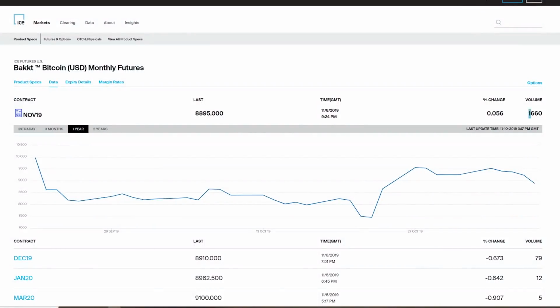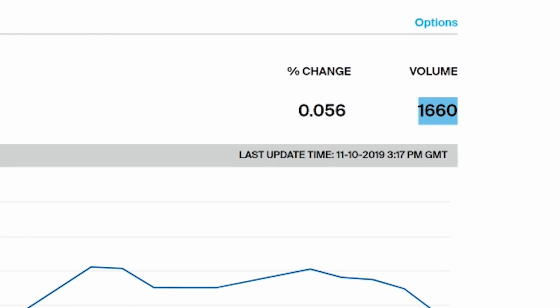Check this out, guys. There's 1,660 Bitcoin contracts on Bakkt. That's around $15 million worth of volume. That doesn't sound like a whole lot, but considering when Bakkt launched, it had like 40 contracts a little over a month ago. That is very quick growth. Bakkt is another one of these fundamentals that we need to be looking at, and it's doing very well.